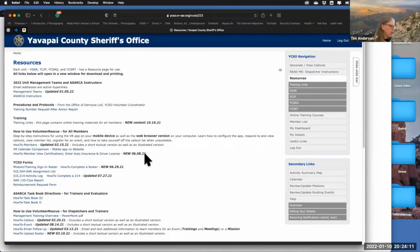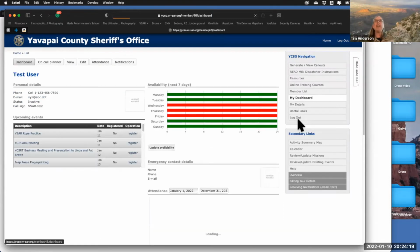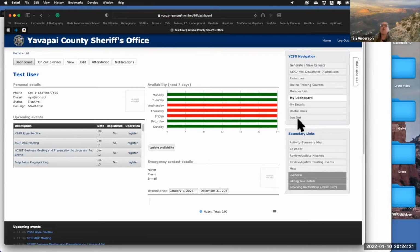Okay, so with that, let's now go back to my dashboard. And I'm signed in, by the way, not as me, but with a test user ID that's just like a regular user, because my ID is a system admin, so I've got way more stuff on my menu, and same with Jill. So normally you would go to this and it would have your picture up there.